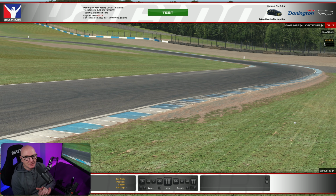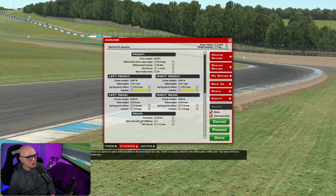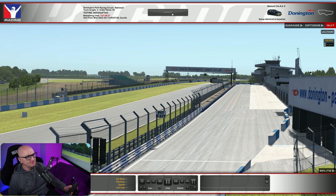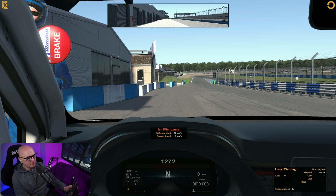So here we are then at Donington Park National in the Renault Clio RSV. Now we'll do the same again. We'll go into the garage. There's not much you can change in here. So setup isn't really going to be a huge factor during the race, which is a good thing. So take it out on track. Now I'll give you a listen.